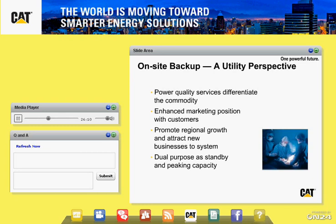From a utility perspective, the power quality services do in fact differentiate the commodity. And by using gas reciprocating engines in these applications, many times this can be enhanced to the point where you can add a lot of value to the customer and maintain your product for that customer, the electrical power that you're providing to these folks. The enhanced marketing position with customers is great, and it promotes regional growth and attracts new businesses to all of these areas. Low-cost energy is a key to inviting new customers into your area and for customers to be able to maintain their business in your area. And the dual sourcing of standby and peaking capability is a big asset in all of these applications.